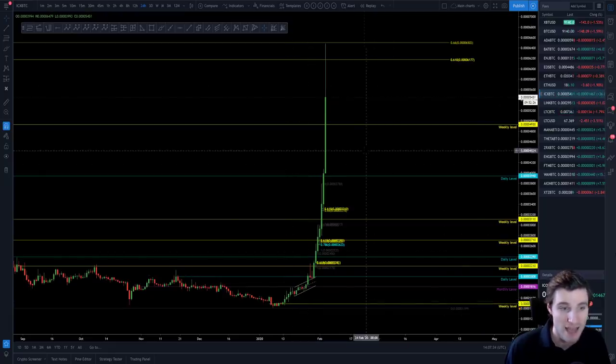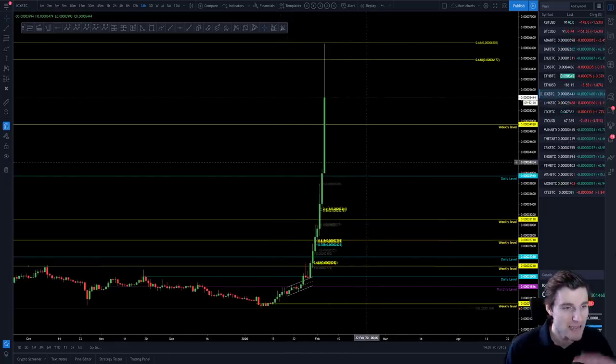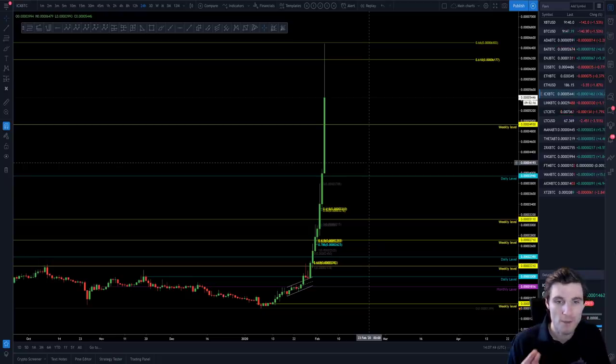And obviously today, up another 50%, now 36% from reclaiming that daily. It's just incredible how well this coin has performed. All I must stress is that I do believe we can push higher, but when Twitter starts shilling the alts that I've been trading, it's generally a sign that it's topping out, okay? This happens on many coins.